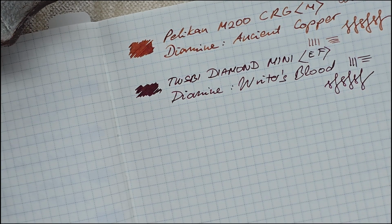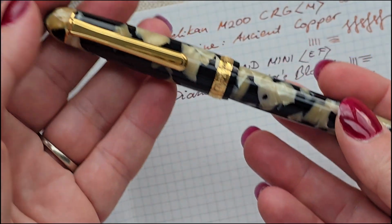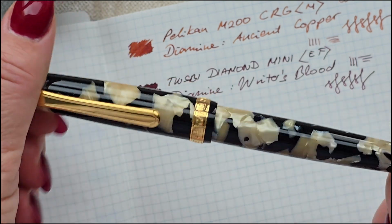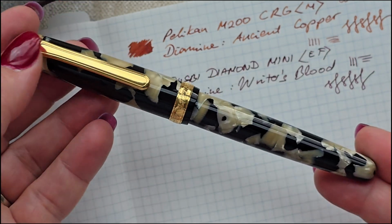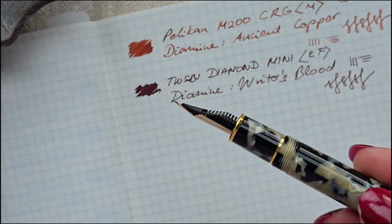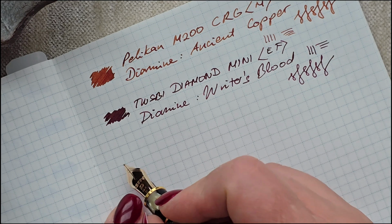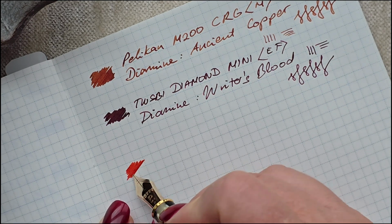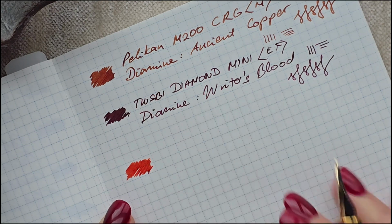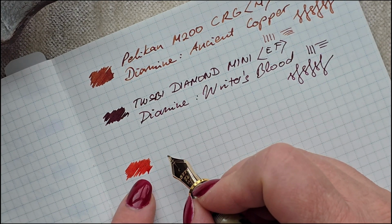And now, since we're in the reddish colorway, the next pen I have is my Platinum 3776 celluloid in Calico. This is with a broad nib, and this season I inked it with a Mont Blanc ink. This is Modena Red.